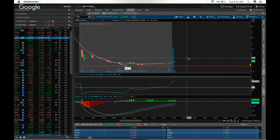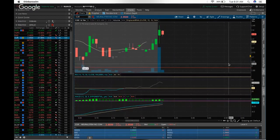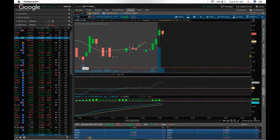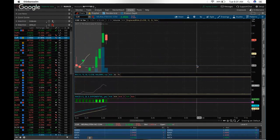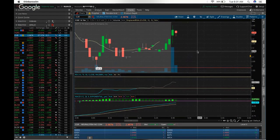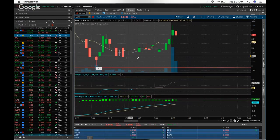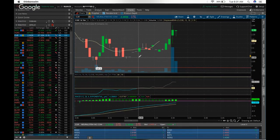All right, so I really like the volume on this CUR. Okay, let's wait for the pullback. All right, and just for those that are going to be asking, I'm using the TD Ameritrade Thinkorswim platform. So again, if you guys could see up here, and then I'm using the Fidelity app to execute my trades.